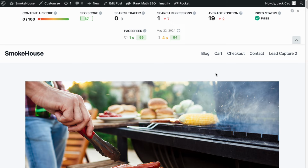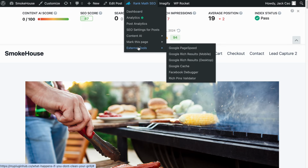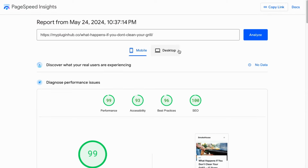Alternatively, if you are logged into your WordPress site and you have RankMath installed, on the page you want to assess, you will have this front-end stats bar where you can immediately assess the page speed score. Or if you want to go directly to PageSpeed Insights from here, hover to RankMath SEO, then External Tools, and select Google PageSpeed. The assessment on PageSpeed will automatically start.